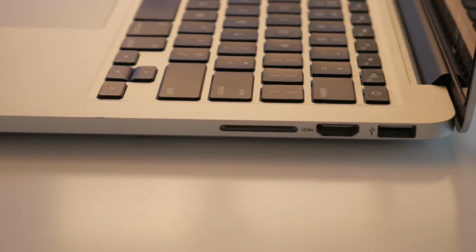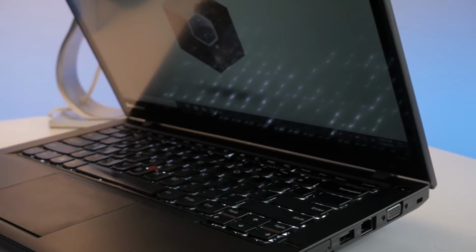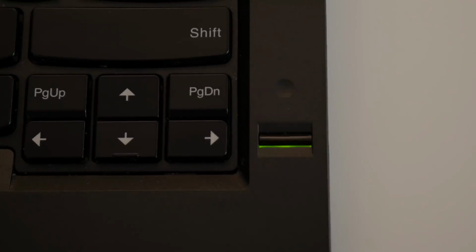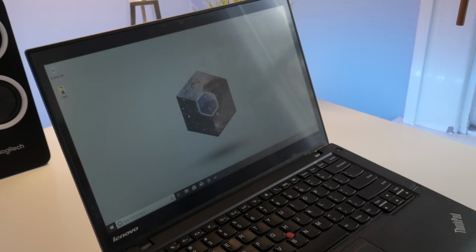And the last category is unique features. So this category is for miscellaneous things that I prefer across each laptop. For starters, the MacBook has HDMI, which you won't find on the ThinkPad. The MacBook also has MagSafe, which I prefer to most other chargers, even USB-C on the new MacBooks, to be honest. But the ThinkPad does have an available touchscreen, and it also has a standard fingerprint reader, which works flawlessly. So I'm going to give the unique features to the ThinkPad.